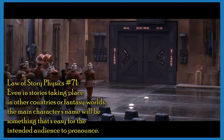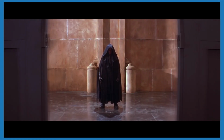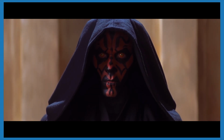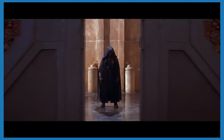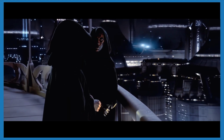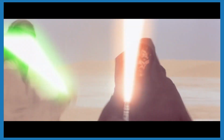The scene opens with all the heroes running up to this door, which opens to reveal Maul on the other side. Everything about Maul's introduction here is set up to make him look as intimidating as possible. The door opens on him standing, ready, with his hood up. Remember, at this point in the movie, we haven't seen that much of him. We've only seen him with his hood on, and his first fight with Qui-Gon was really short.